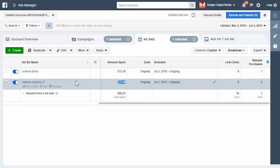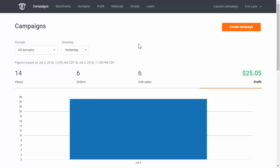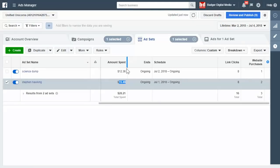Plus I only tested 2 different audiences. So once I start ramping this up, I'm going to be testing tons of different audiences, tens, maybe even hundreds over the life of this campaign to see which one is going to get the most purchases at the lowest cost, obviously. All right. So if we only ran this Stephen Hawking ad, we would probably be a little bit profitable. So $15.49, if we had 5 sales, we would have had about $20. So we would have been in the black here, about $5.